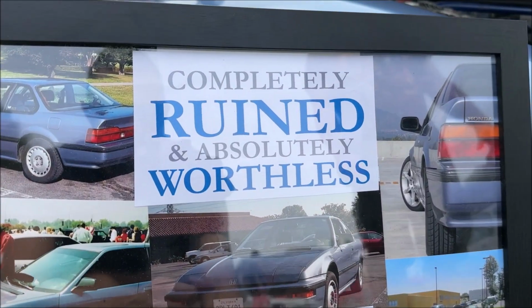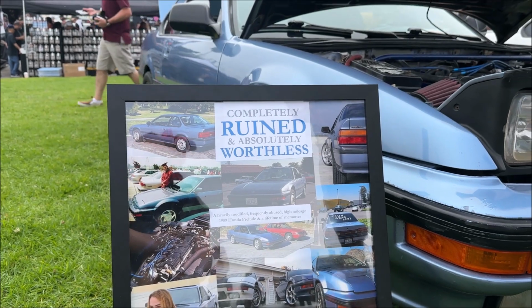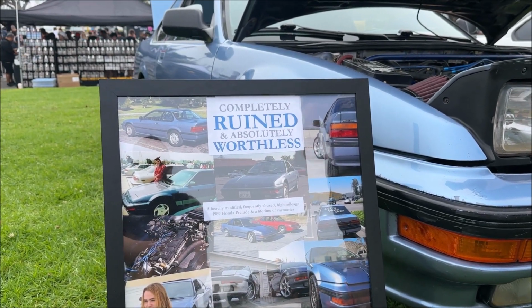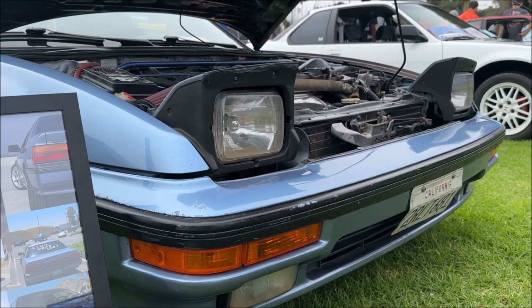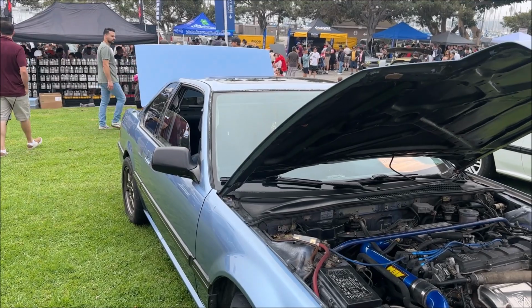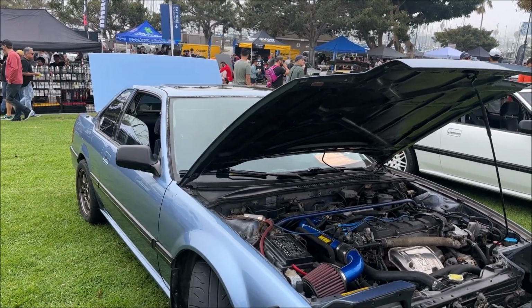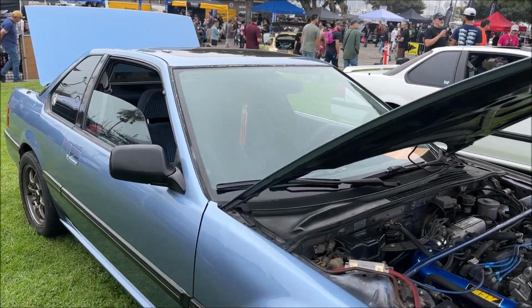And there's your, so he says, completely ruined. I don't know if we agree with that. So this is a playoff of my history with this car. I've had this car since 2001. Back then, no one was really modifying these cars until 2003, 2004. So my car was considered trash back then because it was all stock. Well, now my car is considered trash because it's modified. You can't win. No, exactly.